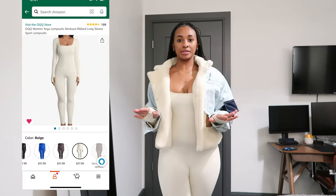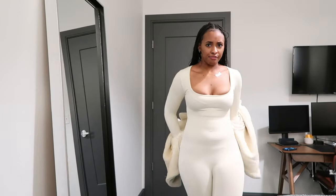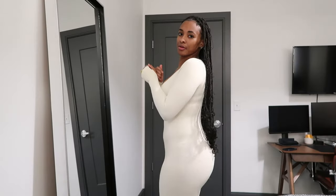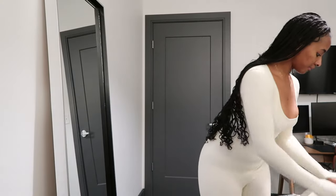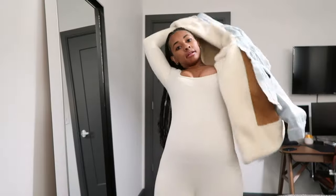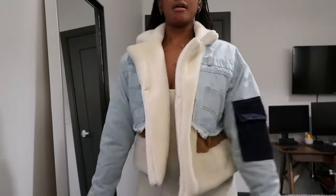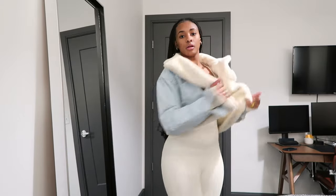Now, I got the first two items on. This jumpsuit is from Amazon. It's an ivory cream color. I got a small, but y'all, this is very, very tight on me, so I recommend getting your normal size. I know I should have gotten a medium, but it was selling out and I wanted it so bad. Little pockets. And then this jacket is from Shein. I'm going to put the prices up here because I forgot, of course, but it's so super cute. This could even pair up with some Ugg boots. 10 out of 10.